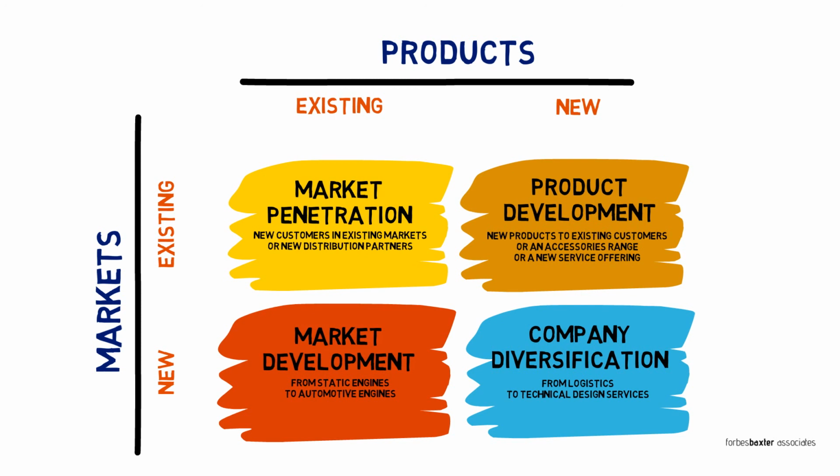So that's the Ansoff Matrix. It's an old model, but it's still useful because, as we said at the beginning, it opens your eyes to the challenges that face any growth plans you have.